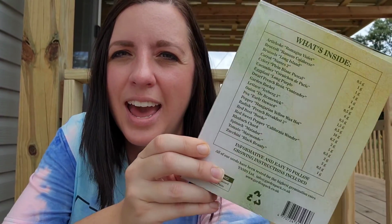I was looking at what it had in it, and there's a lot of things that will do well here in the fall. Some of the things I'll save until spring, but there's a lot that I think will do well here in the fall. Some things that I've planted before, some things that are going to be new to us, and so we're going to try them out, see how they work out for us.